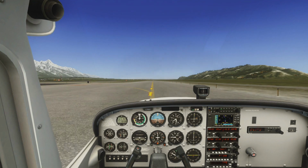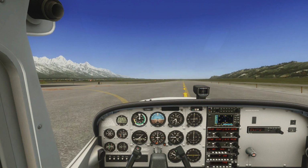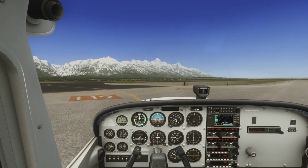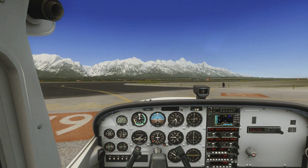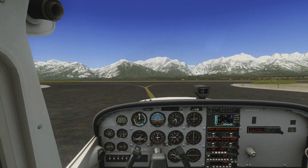I've flown this plane a lot, really, because of this and especially Air Hauler 2. A lot with Air Hauler 2. I can't wait till I can finally get a new plane in Air Hauler 2. We should have stopped right there, actually.